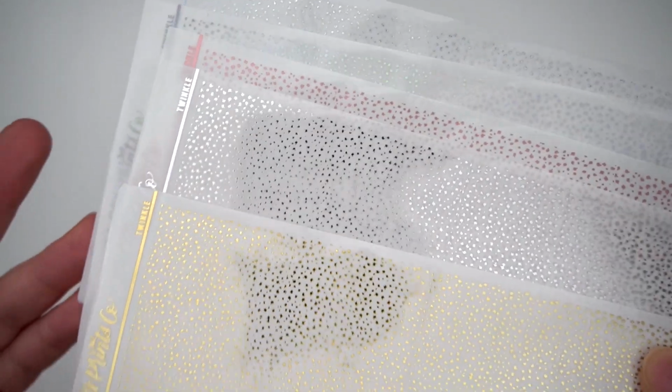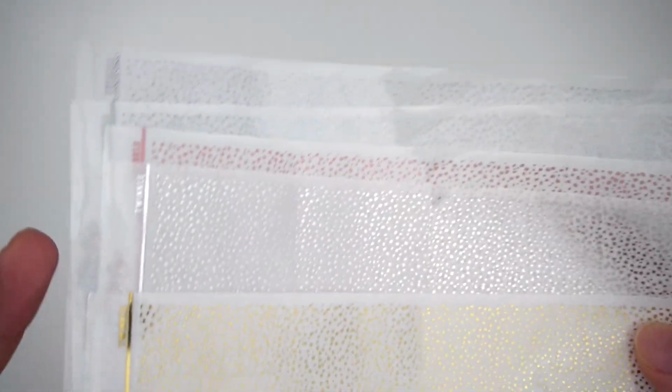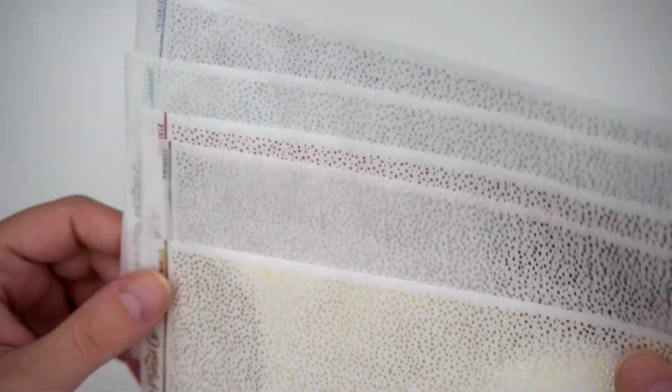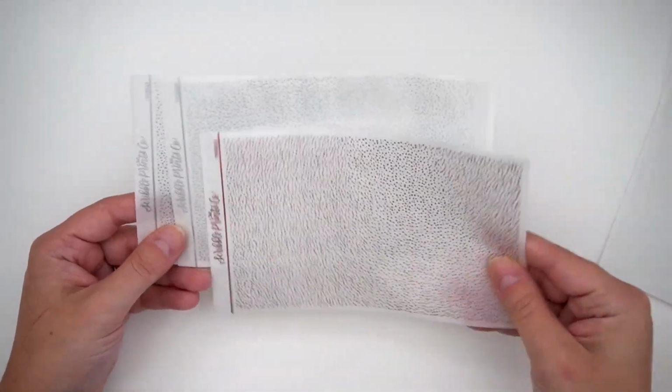The next thing in here is the newest bougie, and this is the Twinkle, which has very little shimmery twinkle bits, perfect for pairing with all of your Twinkle bundles, but I think also would look good with confetti. It's one of those underlays that I think would go with so many different kits because it's very neutral, and this will be coming in gold, silver, rose, hollow, and sparkly hollow.